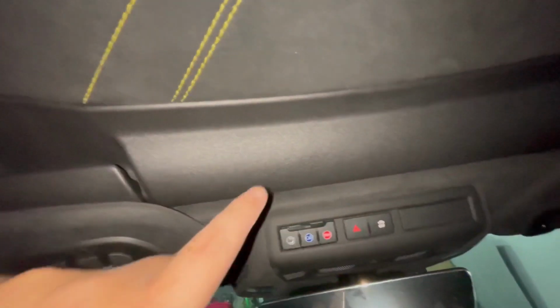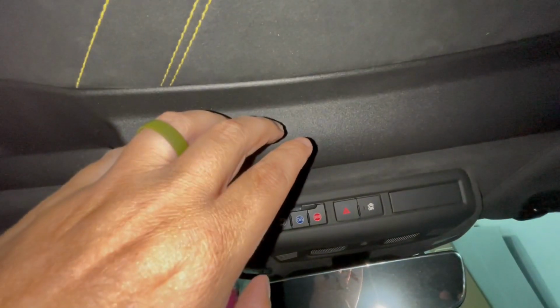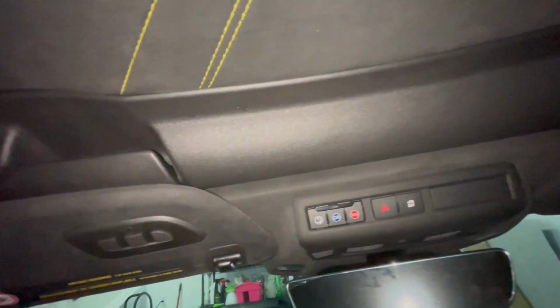It's also noteworthy that if you're taking this off, to make sure your fingers are hitting this section of the targa top while you're pulling it off. So it is noteworthy, and hopefully this will help you guys if you have this problem. We will see what the results are when we get to the dealership.